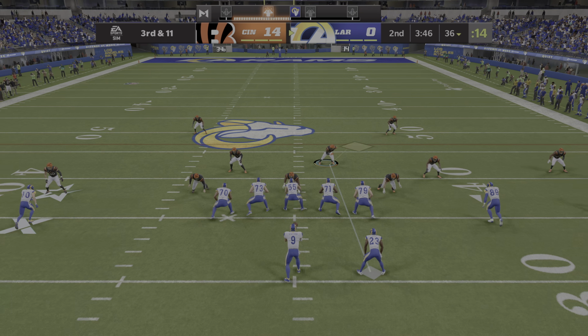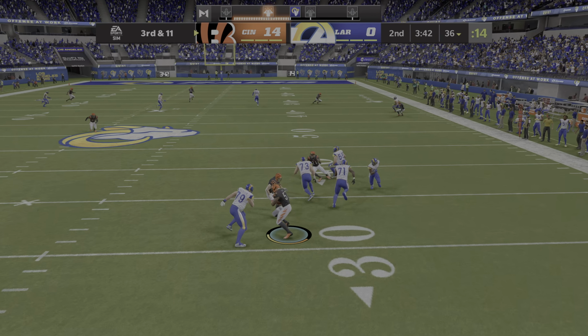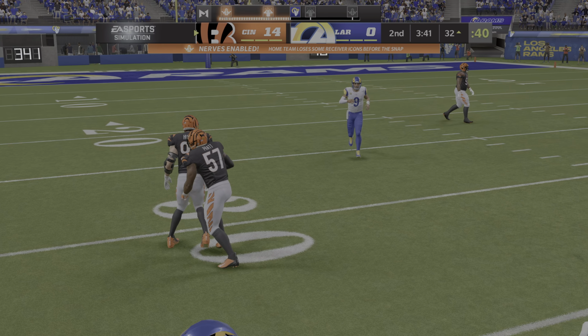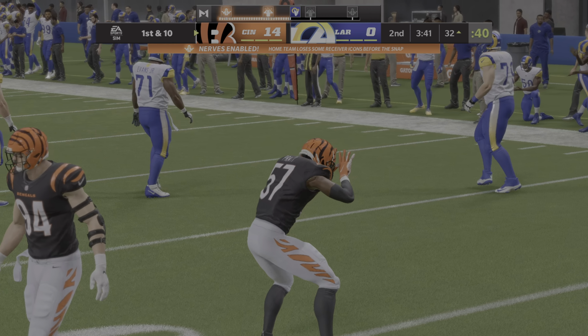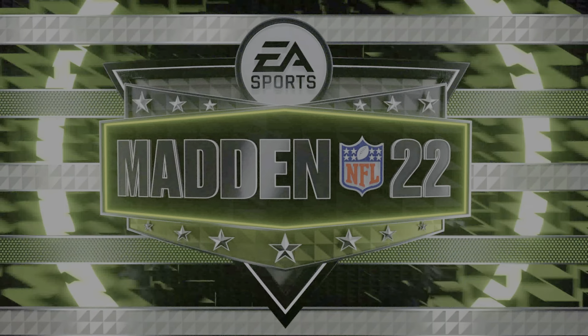Throwing on 3rd down, Stafford. Oh, into a sea of defenders and intercepted. Picked off near the 32. And they are going to set up shop at the 32-yard line.